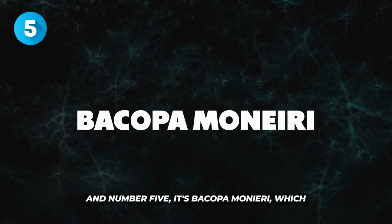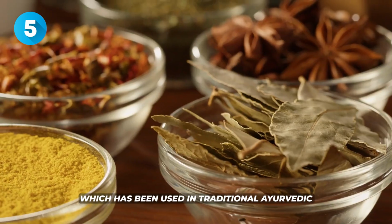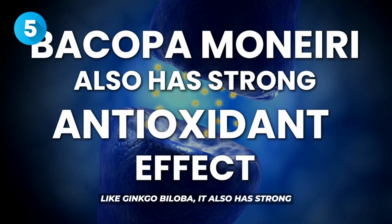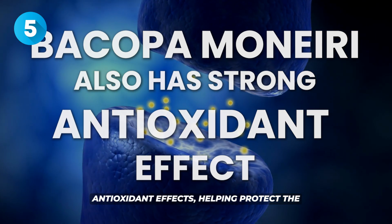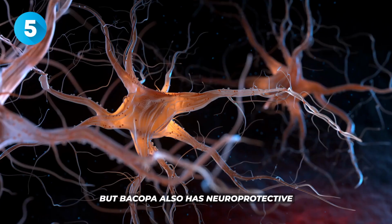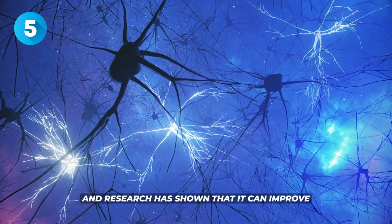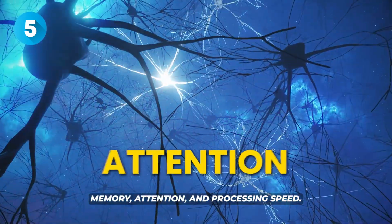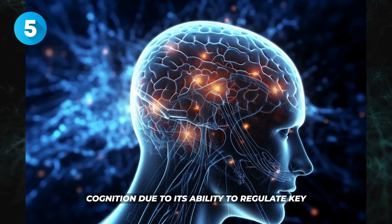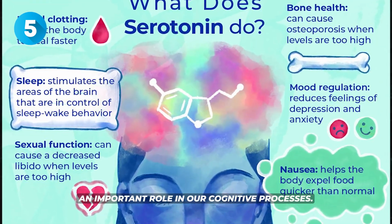At number 5, it's Bacopa Monnieri, which is a traditional herb also known as Brahmi, which has been used in traditional Ayurvedic medicine to help improve brain function. Like Ginkgo Biloba, it also has strong antioxidant effects, helping protect the brain and its DNA from that oxidative damage. But Bacopa also has neuroprotective effects, helping support neuronal health and the communication between brain cells. And research has shown that it can improve memory, attention, and processing speed. And it may have some of these effects on cognition due to its ability to regulate key neurotransmitters like serotonin, which play an important role in our cognitive processes.